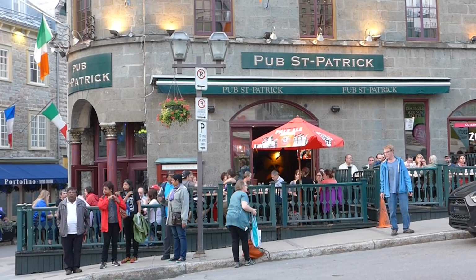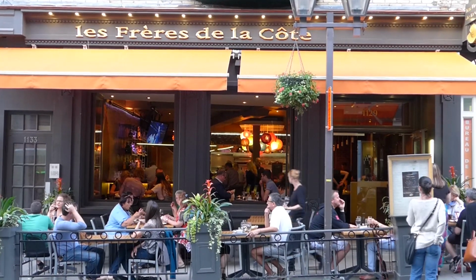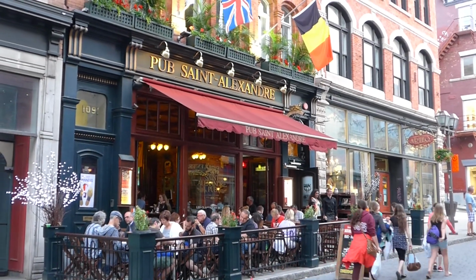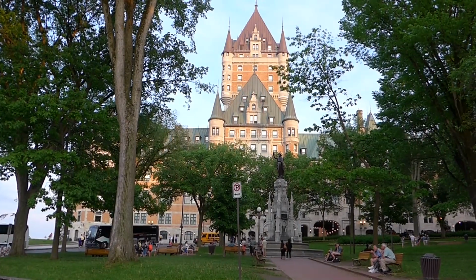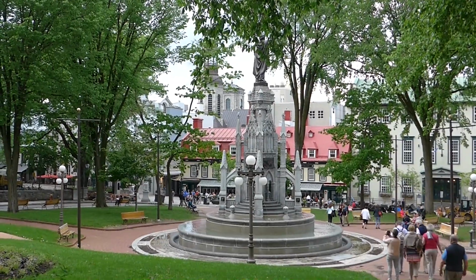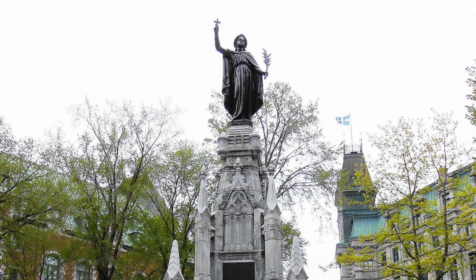Day or night, St. Patrick's seemed to do a roaring trade. The square beside the Chateau Frontenac Hotel was host to a Gothic fountain topped by the Monument of Faith.